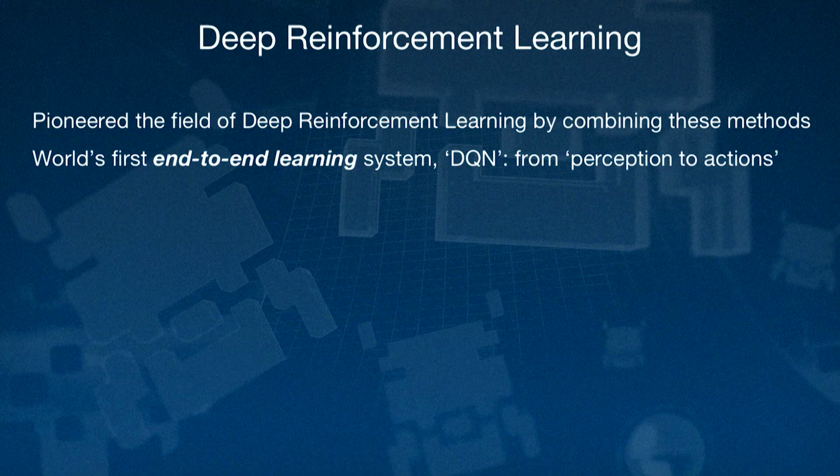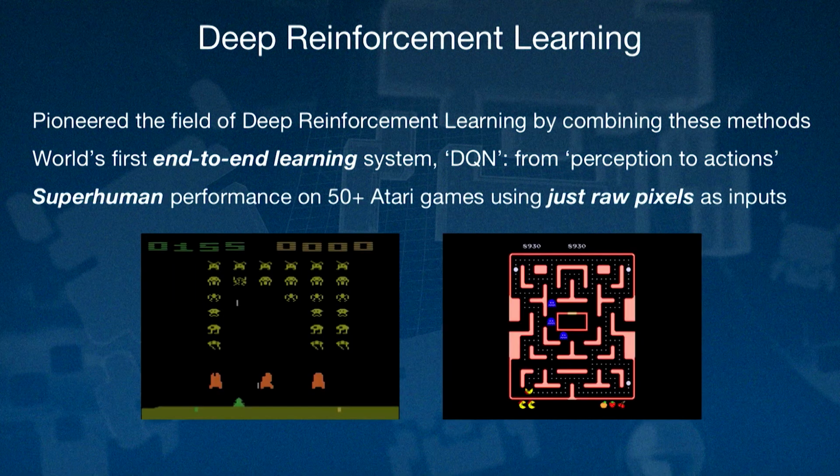We pioneered this sort of field, and one of the big things that we demonstrated was that we built the world's first end-to-end learning system. It's called DQN. What we mean by end-to-end is it went all the way from raw perceptual inputs, in this case pixels on a screen, to making a decision about what action to take. So really it was an example of one of these full systems that can go all the way from processing the vision to making a plan and executing that plan.